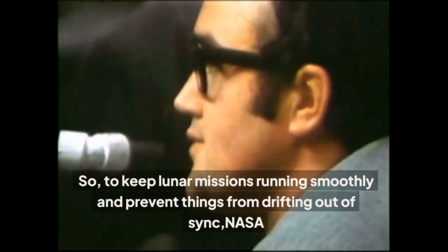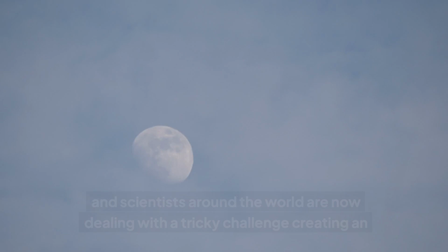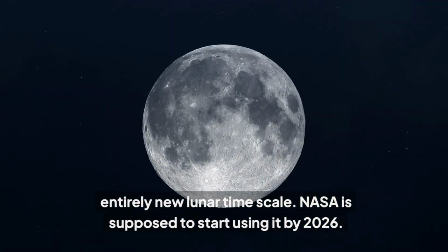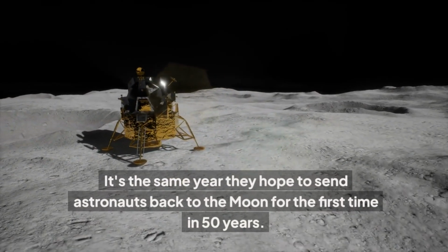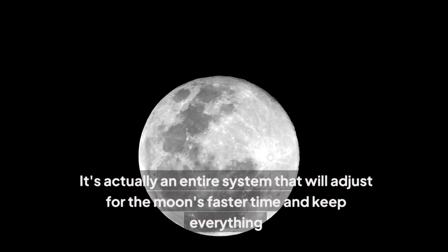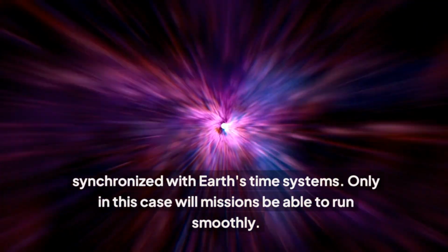So, to keep lunar missions running smoothly and prevent things from drifting out of sync, NASA and scientists around the world are now dealing with a tricky challenge, creating an entirely new lunar timescale. NASA is supposed to start using it by 2026. It's the same year they hope to send astronauts back to the moon for the first time in 50 years. But this new timescale is not just a moon time zone. It's actually an entire system that will adjust for the moon's faster time and keep everything synchronized with Earth's time systems. Only in this case will missions be able to run smoothly.